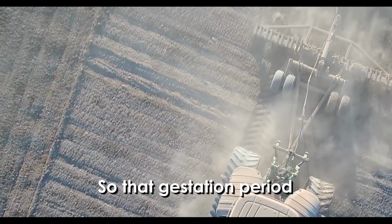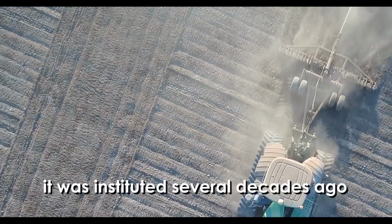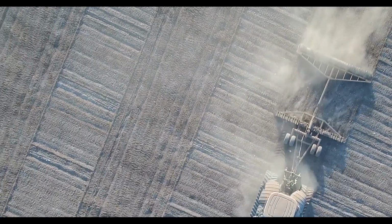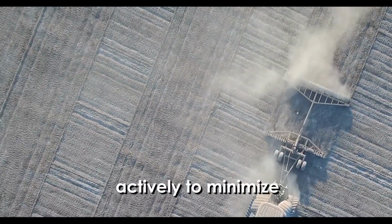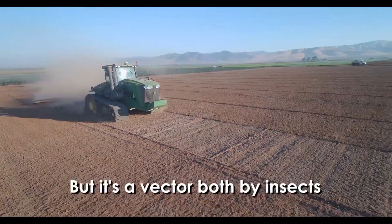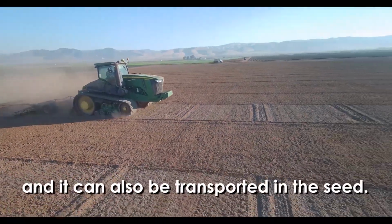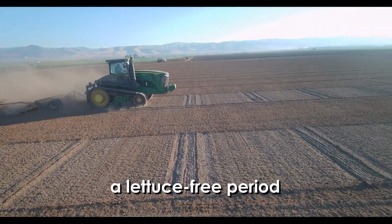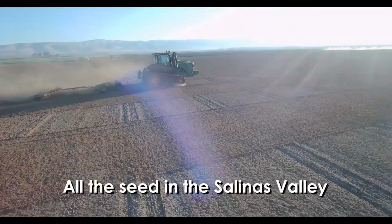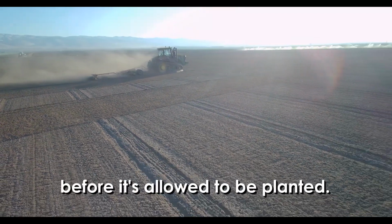So that gestation period, or the period that we're not planting, it's because of the mosaic virus? Yes. It was instituted several decades ago where December 7th through the 21st, there's no lettuce growing in the valley actively to minimize the amount of hosts for that virus. But it's vectored both by insects, and it can also be transported in the seed. So not only do we have a lettuce-free period to combat the virus overall in the valley, all the seed in the Salinas Valley is assayed for mosaic virus before it's allowed to be planted.